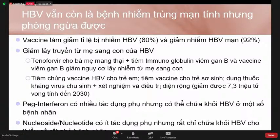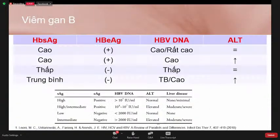Now we move to the more crucial question: whether we should treat, and what kind of patient with HBV co-infection we can treat. In this slide, I would like to rely on the guideline for people without HIV, and I will come back to people with HIV.